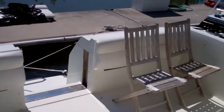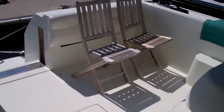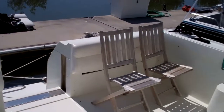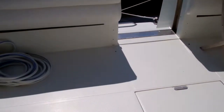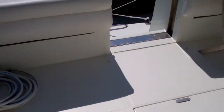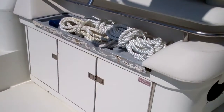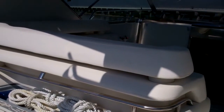The first thing you see when you enter the Baron, it's a large open area for a cockpit. You can of course add some seating here or keep it open for maybe some fishing. Then as well you have some storage right there behind the seating.